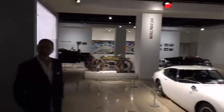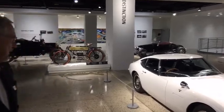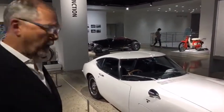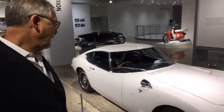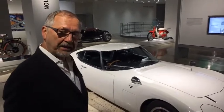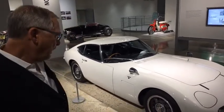Yeah, this is the mid-60s Toyota 2000 GT. Let's get a little closer to the light. Okay. The Toyota 2000 GT from, I believe, 1967 was really one of the first great sports cars made in Japan in the modern era, and it's absolutely lovely.